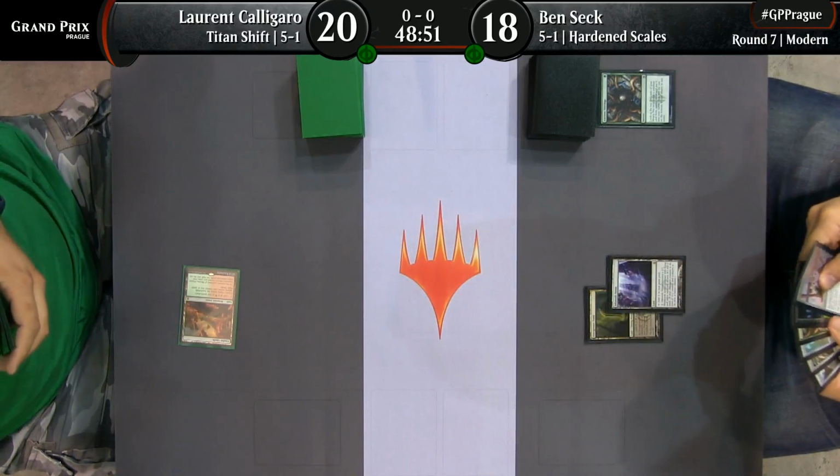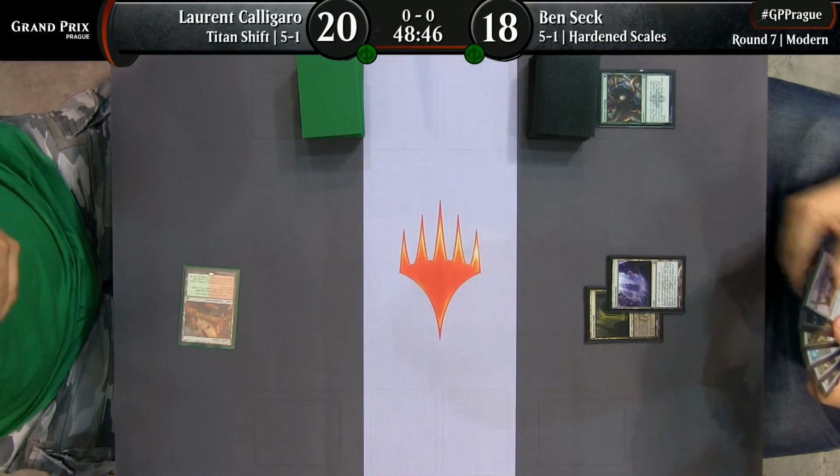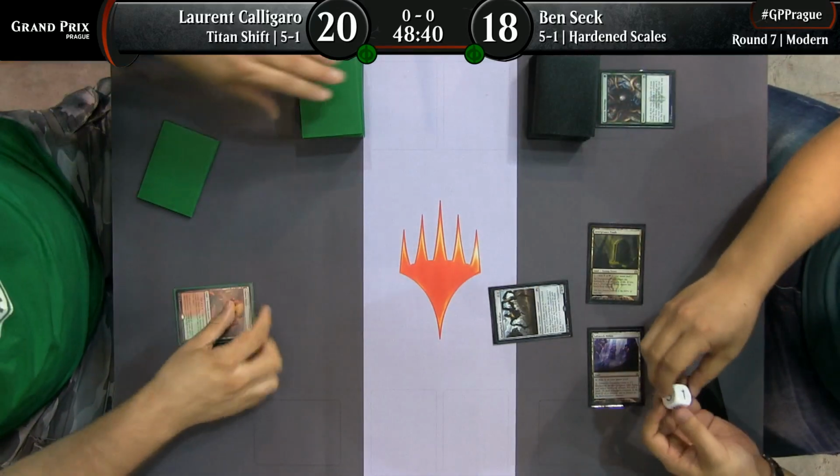So a novel innovation to a deck that put a player in 9th place at a GP recently and has been doing super well on Magic Online. So I'm really excited to see this in action.